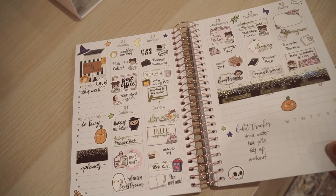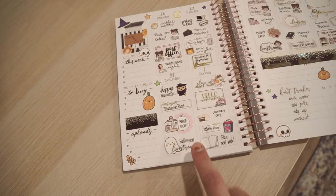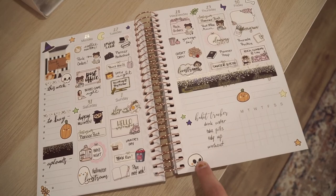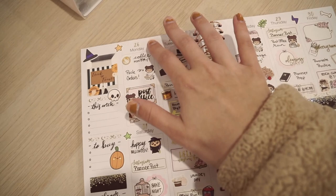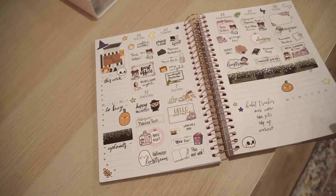She gave me a few extra sheets and one of them were these really cute Halloween doodles. So I kind of put those throughout the spread. There's a bunch of cute stars and stuff, little skulls, little plants and a bone and a little moon up here, which is really cute. I added one full box from my Basic Witch kit, so I put that up there just for a full box. And that is everything. So like I said, I'm going to head to the post office now.